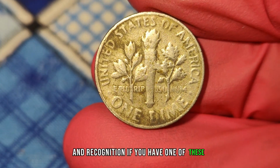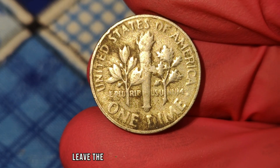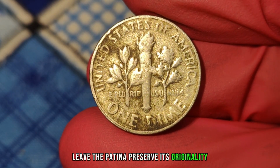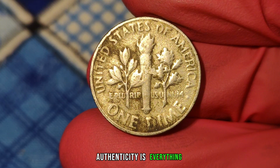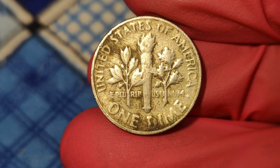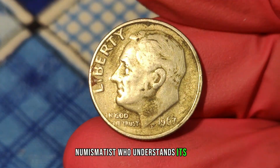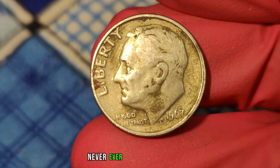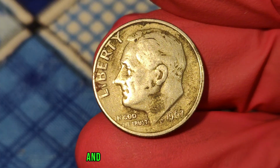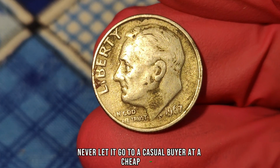If you have one of these gems, do not clean it. Do not alter it. Leave the patina, preserve its originality. Authenticity is everything. Always get your coins certified by a trusted grading service, and make sure it is evaluated by a professional numismatist who understands its true potential. Never, ever sell it at face value. And I cannot stress this enough. Never let it go to a casual buyer at a cheap price.